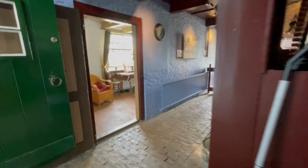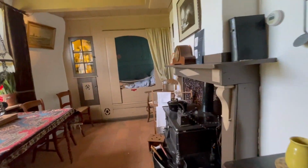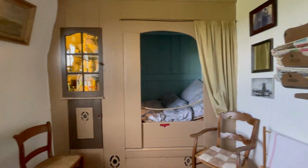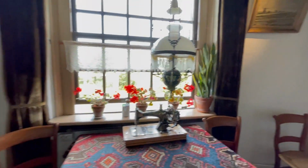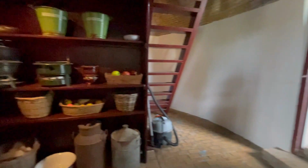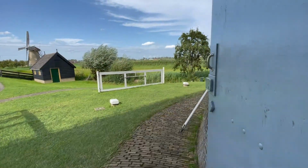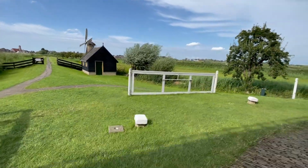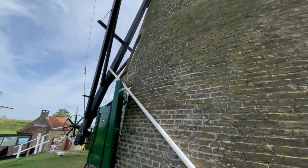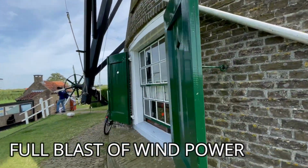Okay. Good. This is the living room. Imagine, there's just so many parts in here. Amazing. And the kitchen. So, exit. And here you go. This is what you see outside. It's really nice.